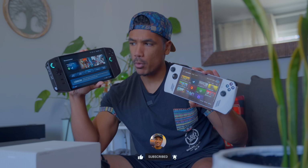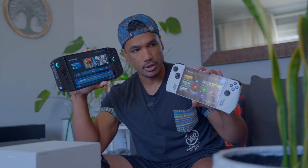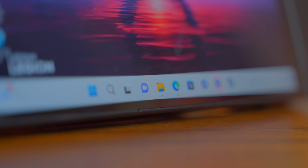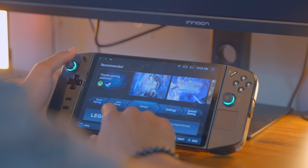I will say though, sometimes it feels as though Armory Crate is perhaps a little bit heavier than Legion Space, where Legion Space, I think for the most part, is a slightly smoother experience, especially when sifting through Windows. I've had more instances where Armory Crate will sometimes chug a little bit more, where it's just a beat slower, not all the time, but it happens more often than over here on Legion Space.